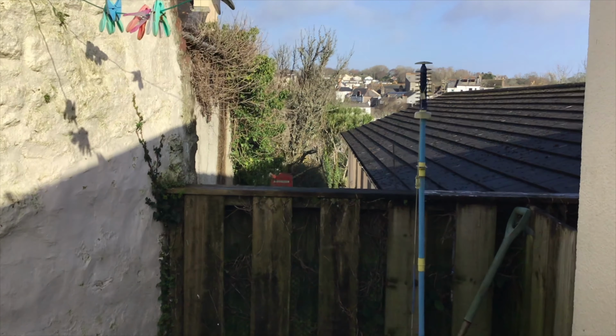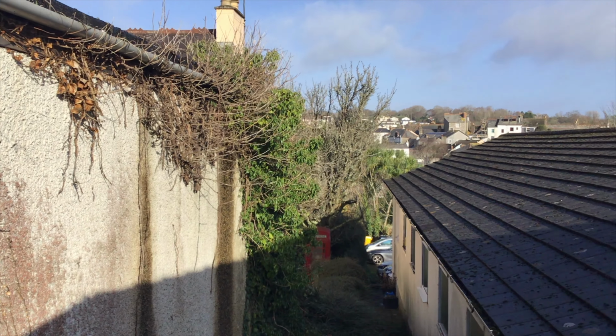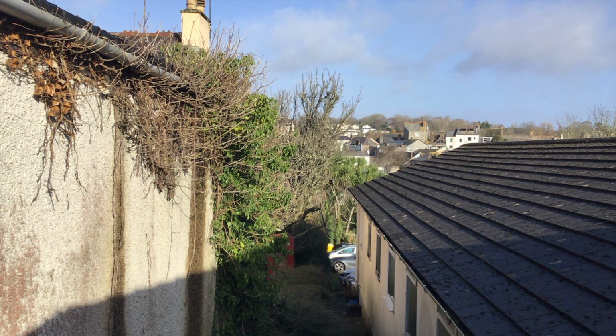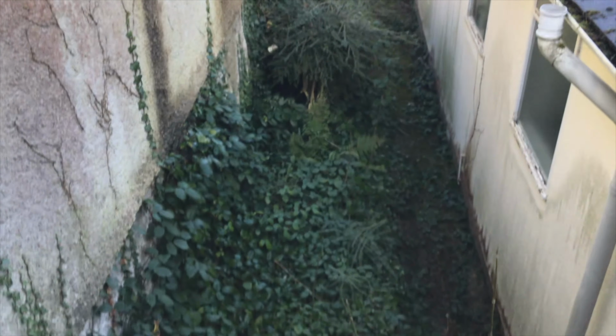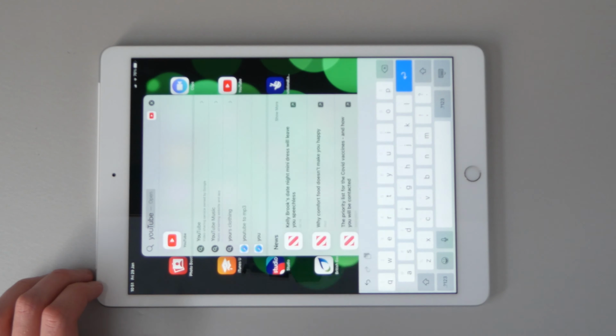I have taken a few photos around the house and the garden, and yeah, they look fine. The video from this is actually quite decent. Apple do a good job at video. Essentially, these cameras are nothing special, but I think they're more than good enough for what you're going to need on a device like this.